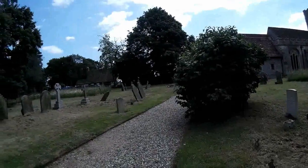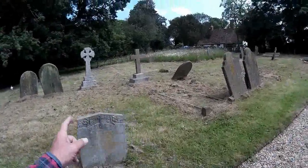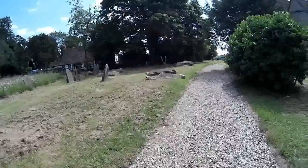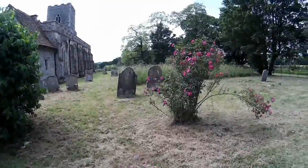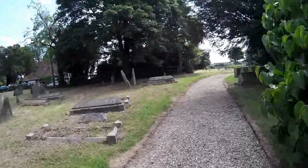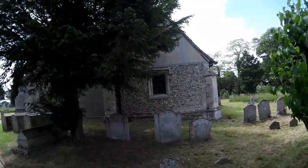Let's have a look up this gravel path. Got a house next door. Mixture of headstones here. Crosses, that's lovely. Some falling over here, look. Some areas there that have been fenced off, left to nature. Rose bush there. This area here is half flint, half rendering.